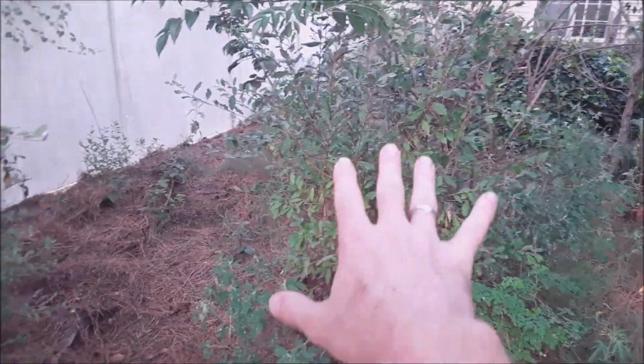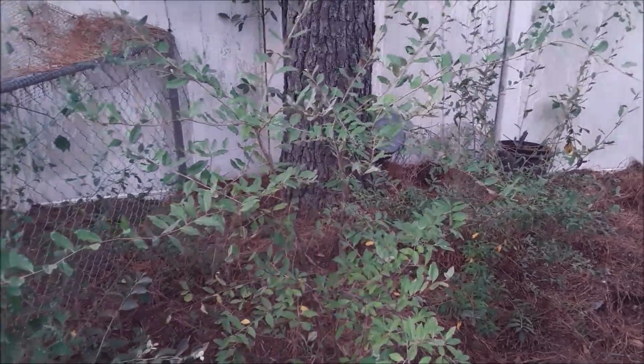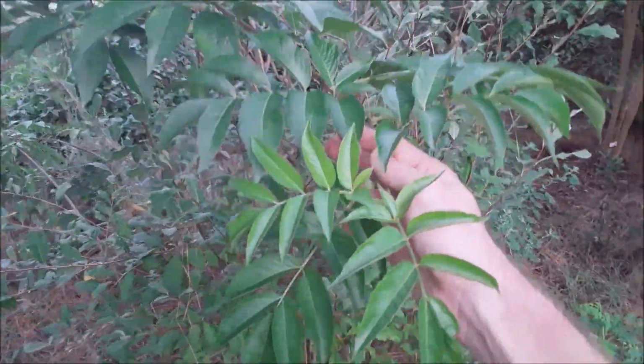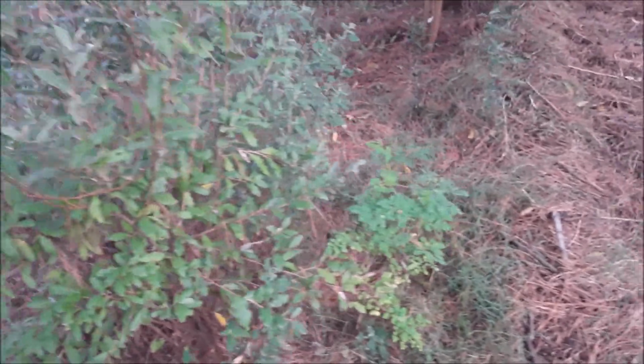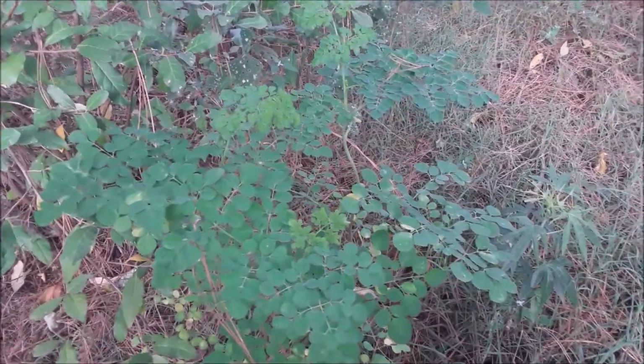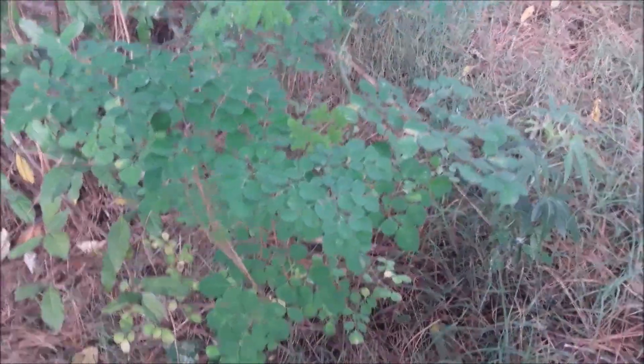There are more autumn olives all over the place, and they are now providing nitrogen fixation for a lot of plants back here, including blueberries and more elderberry and moringa. Here's another subtropical one I got growing, Moringa. I've been growing this Moringa here in Zone 8. This is now the 3rd year it has come back. It has overwintered.